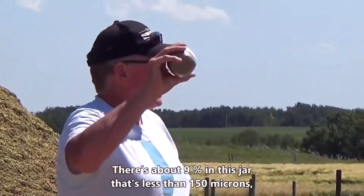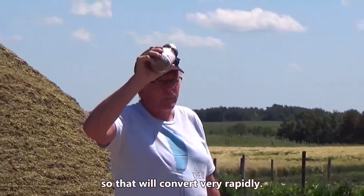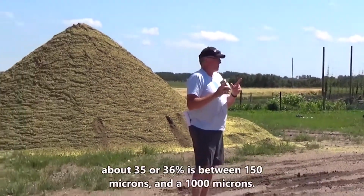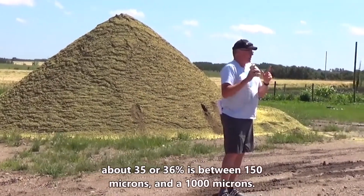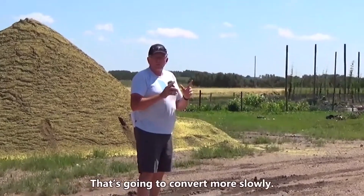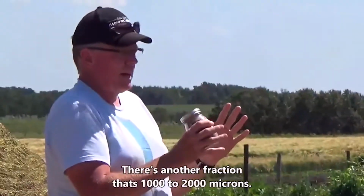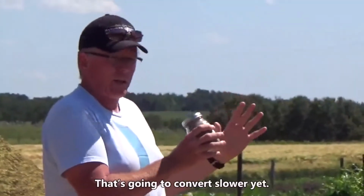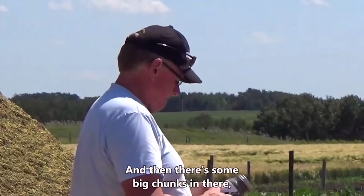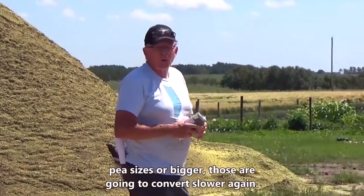There's about 9% in this jar. It's less than 150 microns. So that will convert very rapidly. The next fraction in this jar, about 35-36%, is between 150 microns and 1,000 microns. That's going to convert more slowly. There's another fraction that's 1,000 microns to 2,000 microns. That's going to convert slower yet. And then there's some big chunks in there. Pea sizes are bigger. They're going to be slower again.